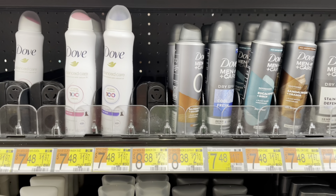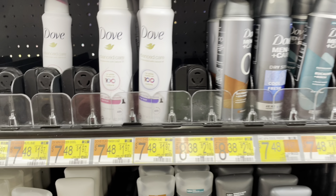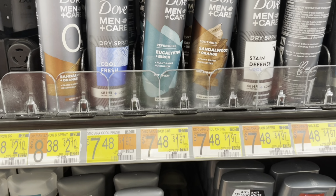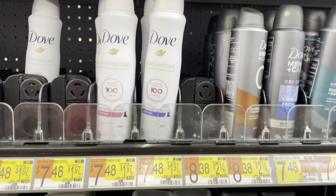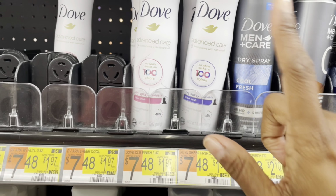All right, guys, so here is a deodorant deal you may want to try. You could pick up one of these Dove Advanced Care at $7.48, and also one of the Dove Men Plus Care at $7.48 as well. Or you can pick up two of the same one, just depends on what you want to do. But I'm going to show you one with both of them. So let's just move this over here and say there's $7.48, right?